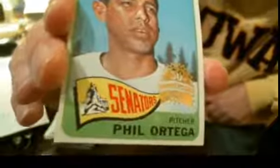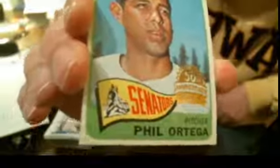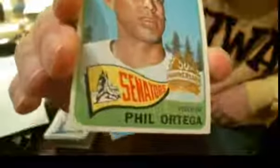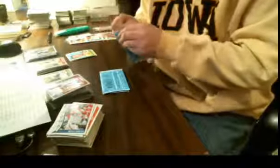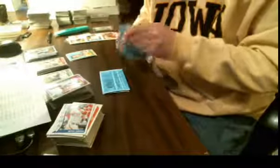That's the '65 Senators. Now, the '65 Senators became the Texas Rangers, because the Twins were already operating at this point. The '50s Senators became the Twins. So this one will go to the Texas Rangers. Phil Ortega, because the Senators became the Rangers in the '60s. Speak of the... another Senators, Willie Kirkland.